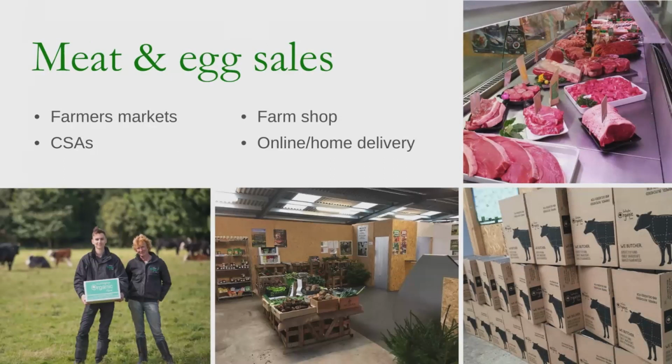We then have a small farm shop. We just started as a shed, and that developed into a bigger farm shop. It's very basic. We've made things out of pallets and bits of wood and all sorts, so it's not a fancy farm shop. CSAs: we do the veg as a CSA with 35 members at the moment, and a waiting list of probably 20. There's always people wanting to join the veg.